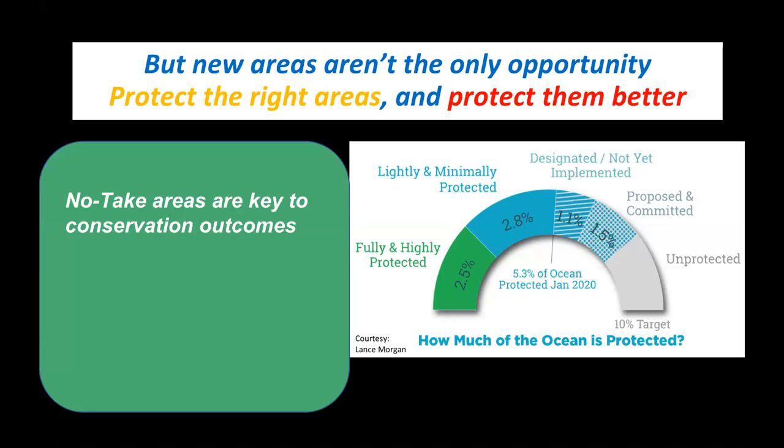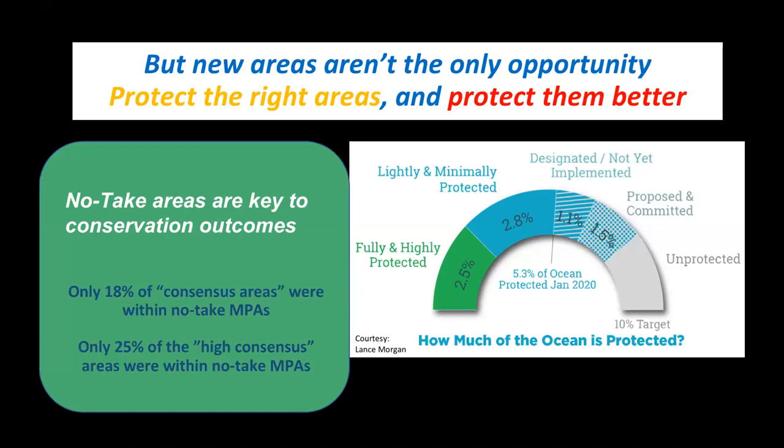which means that the whole rest of the ocean, which is 97% around, is either not in an MPA or it's in an MPA with weaker protection, which means more human activity, less biodiversity conservation. So we wanted to look at our results in the context of this fact. We found that only 18% of our consensus areas in the study were within no-take MPAs. When we look at the high consensus areas, which are between 5 and 7 maps agreeing, we found that only 25% of those really important areas are within no-take MPAs.